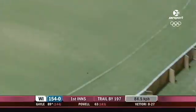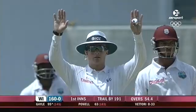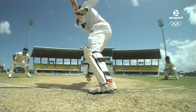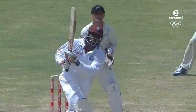First really big hit of the morning, and no surprise, it's off the bat of Chris Gayle. 6 over long off. He was just waiting for something to be overpitched, and this is one of the few deliveries that has been. And once it gets into his zone, it's going to go.